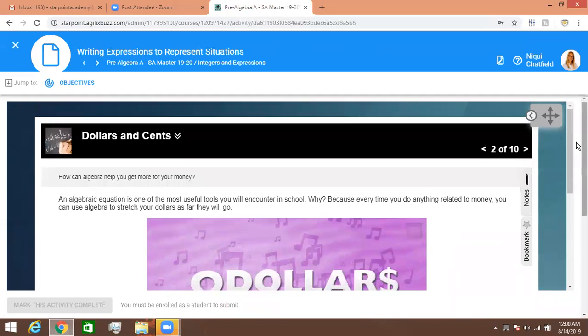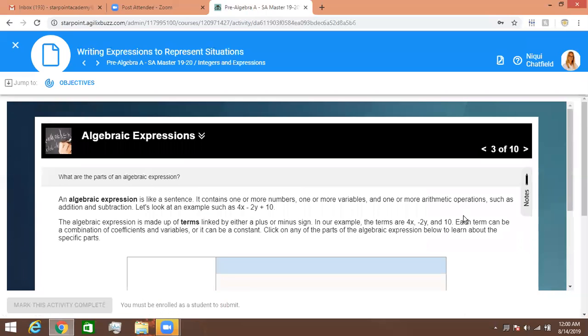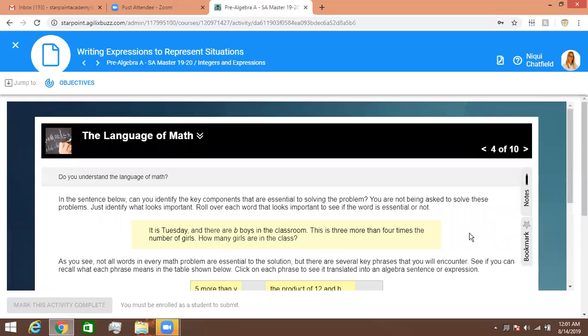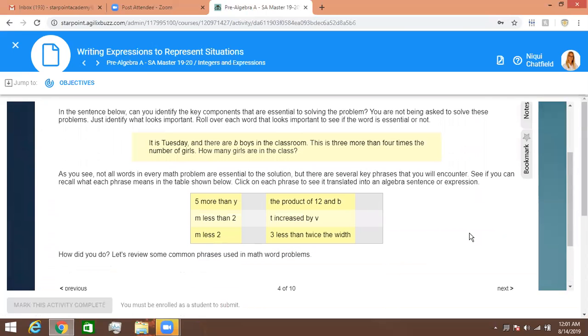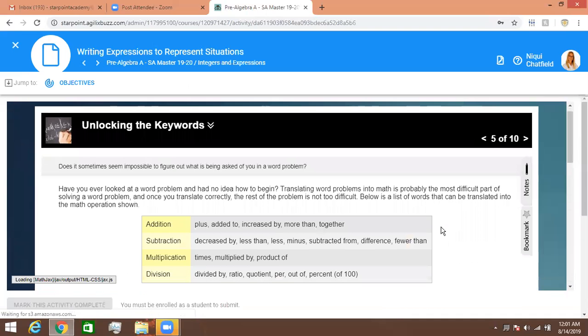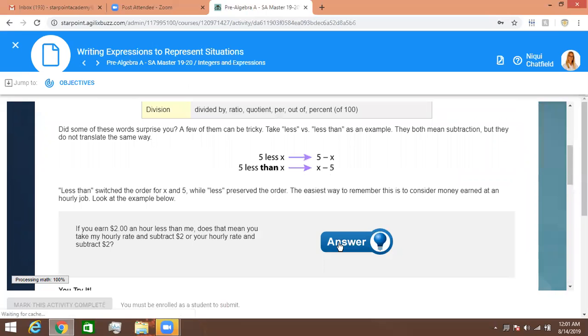So you'll have videos within your math class, you'll have videos within all of your classes. So that's just a dollars and cents video there. And then we'll go on to the next page, just giving you an overview of how it is. It's very simple to navigate your classes, and everything is broken out into nice little manageable pieces so that you can learn the concepts, which is really wonderful.